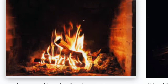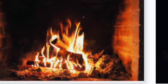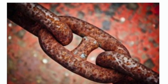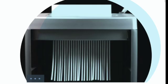A couple other examples of a chemical change would be the burning of wood or the rusting of metal. In both these examples, we start with one thing and end up with a completely different product. So a physical change is when matter changes form but not the chemical identity. Like when you chop wood and not burn it, when you chop it, you still have the same chemical identity. Another example would be if you were to shred a piece of paper.